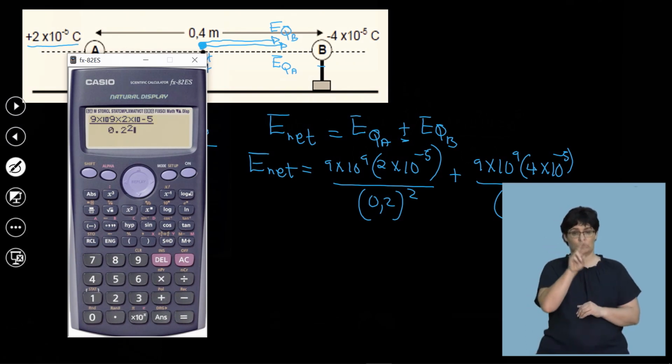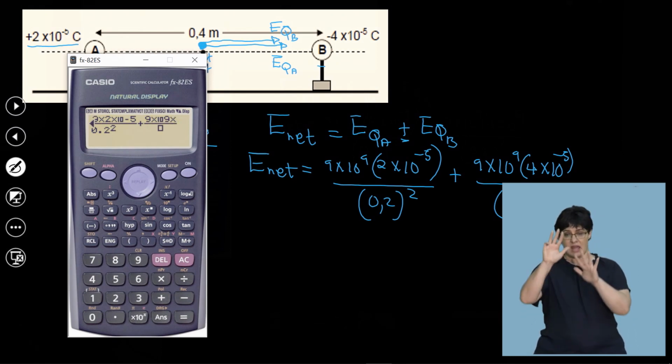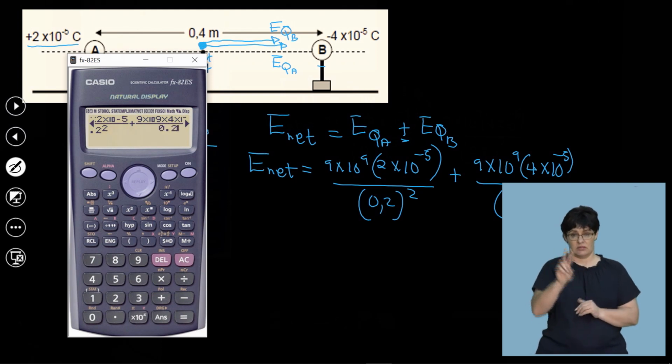Do not forget to square that as well, okay? And then plus another fraction, okay? 9 times 10 exponent 9 multiplied by 4 times 10 exponent negative 5, divided by 0.2, okay? We square that as well.